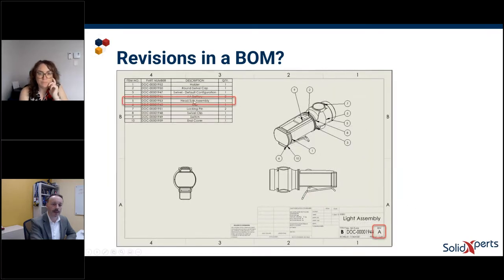We don't care, because this head would still fit, because you apply the three F rules to sub-assemblies as well. They become like a part. So this doesn't matter, because even if this part is a bit different, it still fits in the flashlight here. You don't care whether this one is A or B or C, as long as the unit works with it. So it is a lot easier to manage your revisions and keep control of them if you don't put the revisions column right here in the BOM. This is what we think.